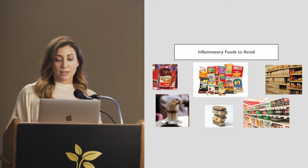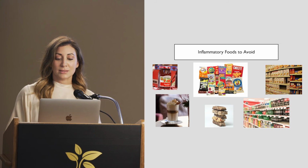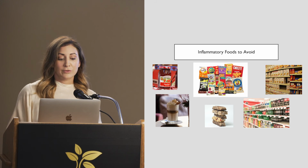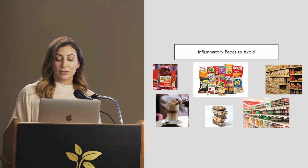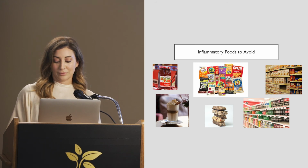These are some more foods that are high calorie, low in nutrients, promote inflammation, which, as we said, can overwhelm your immune system, and things that you'd want to avoid. So strawberry preserves, snack foods like crackers, cookies, soft drinks, granola bars, and sugary coffee drinks.